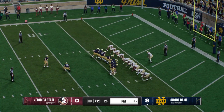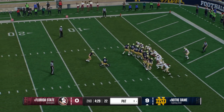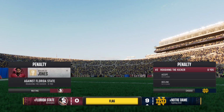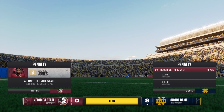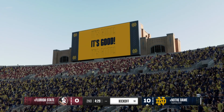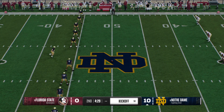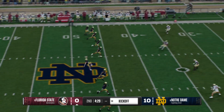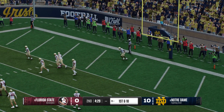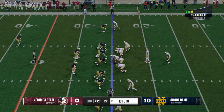Lining up to tack one more onto that lead. And with the extra point, they're now up by a touchdown and a field goal at 10. So the decision has been made, and the coach will take the penalty. They're lining up to kick it off, and he ought to be able to knock this one anywhere he wants after that extra 15 yards with the roughing the kicker. Not going to give him a chance to make a play as they boot that thing through the end zone.